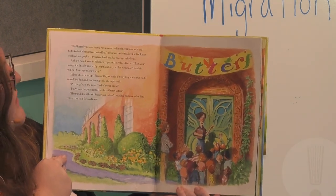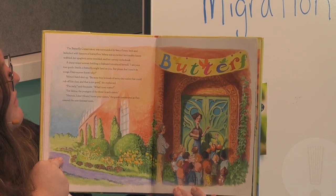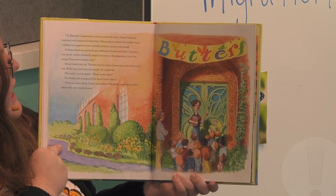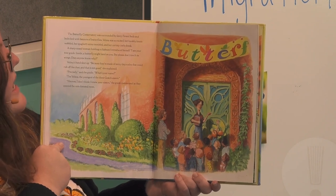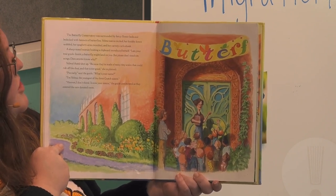The butterfly conservatory was surrounded by fancy flower beds and bedecked with banners of butterflies. Velma was so excited, her knobbly knees wobbled, her spaghetti arms trembled, and her carroty curls shook. A sharp-nosed woman holding a clipboard introduced herself. "I am your tour guide. Inside, a butterfly might land on you, but please don't touch its wings."